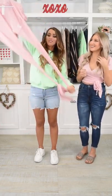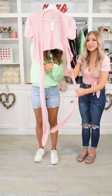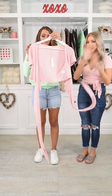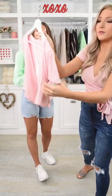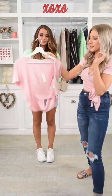All the way open, this entire section. And look at how long these are. That's great because then you can tie it any way you want. So again, front, back, side, and then get creative like Carly said. Really good piece. I love that it's ribbed. And I love that the top has a little bit of ruching on the sleeve. I think that's so cute. It just adds a little touch, makes it super girly.